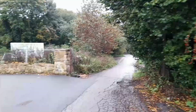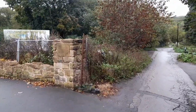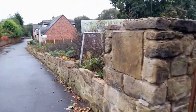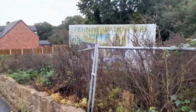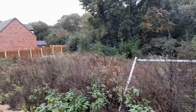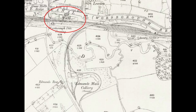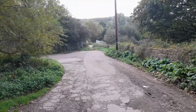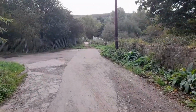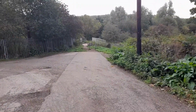Now this area here, where these new houses are, is shown on the maps as a gasworks. We've had a rummage round, and there's absolutely nothing remaining here. Let's have a quick look down here. I'll put a map up so we can have a look. Right, the road we can see in front of us went to Edmund's Main Colliery. Obviously long closed, long gone. We'll have a look round, see if there's anything remaining. I've got my doubts, but you never know.